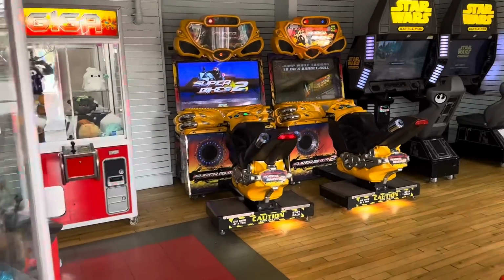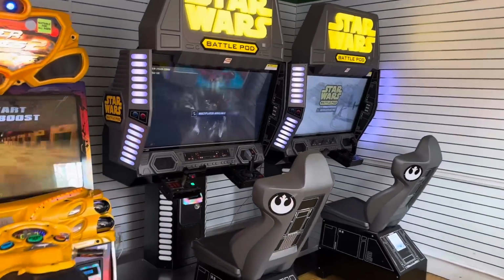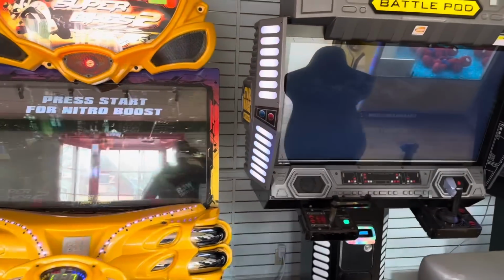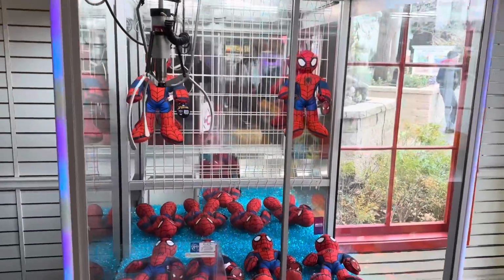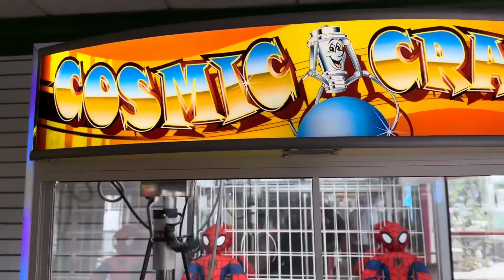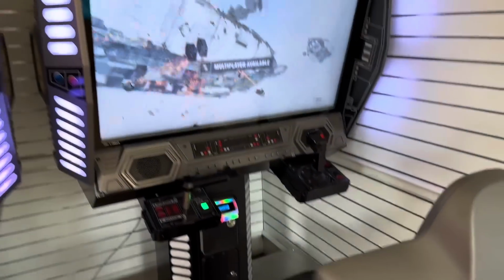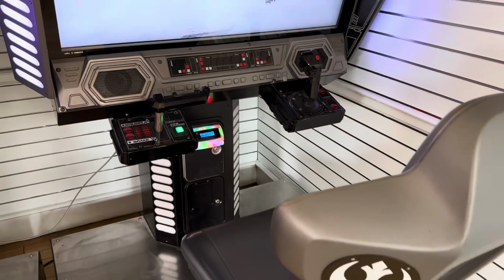Some Super Bikes 2, Star Wars Battle Pod. And of course, your claw machine. Spider-Man, interesting to see Marvel at a DC theme park. Yeah, this is pretty wicked, isn't it? Look at those seats. The controls.